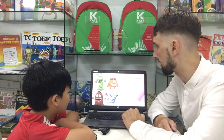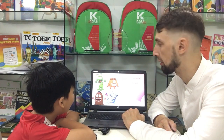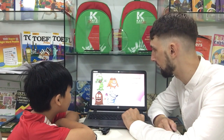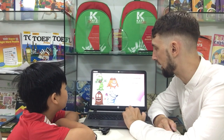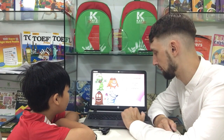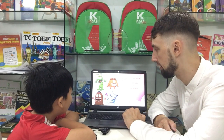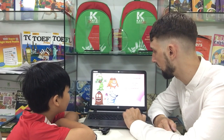Has the green monster got 2 eyes? No, it hasn't. It has got 3 eyes. 3 eyes, alright. Has the brown monster got no feet? Yes, it has. Okay.